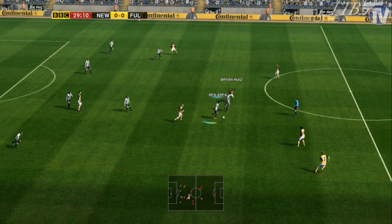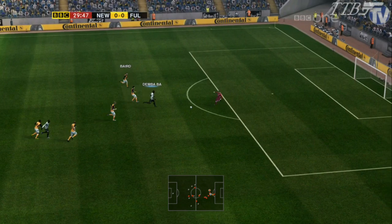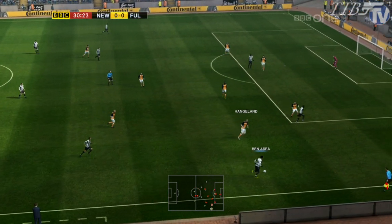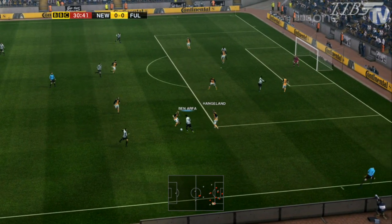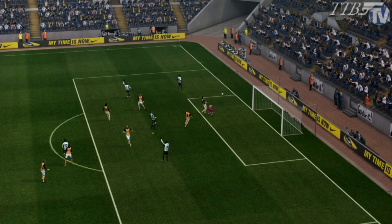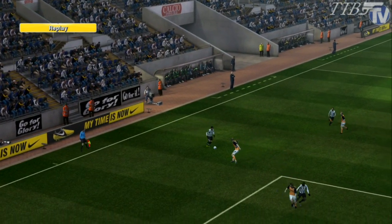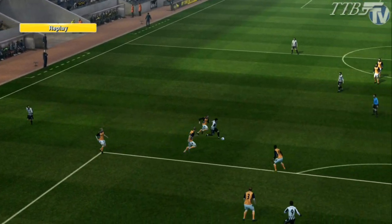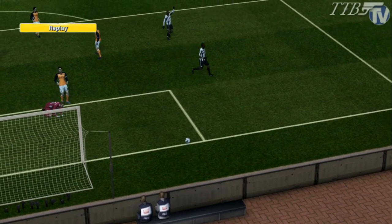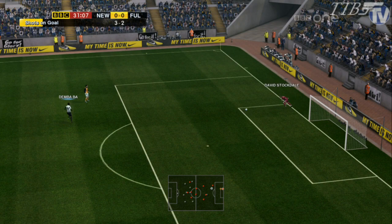Here is Ben Arthur. To Cisse. Trying to find Demba Ba. Finds him, but it's just a little bit too hard. The keeper is out. Ben Arthur will collect it. Skips inside. He's still going. Ben Arthur has a go! And he's inches away. And he knows that was a chance. He's always a threat. Lovely run by him as he comes inside. And he's trying to curl that into the far corner. And Stockdale really had no chance there if it was on frame.